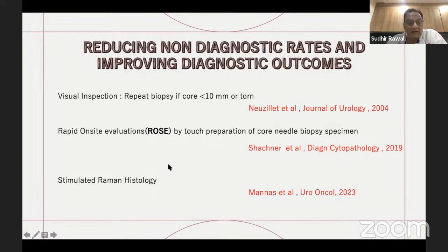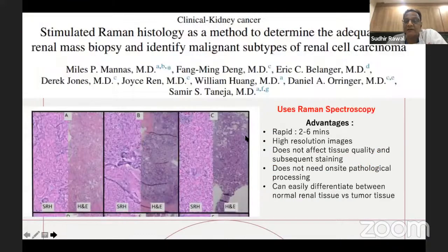And there is another technique, stimulated Raman histology, where you put a special stain and see it under the microscope. It is rapid. It gives high resolution images. It does not affect the tissue quality. And subsequent staining can be done after this. It does not need on-site pathology processing and can easily differentiate between normal tissue and tumor tissue.